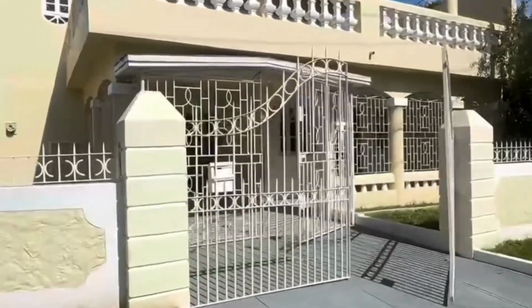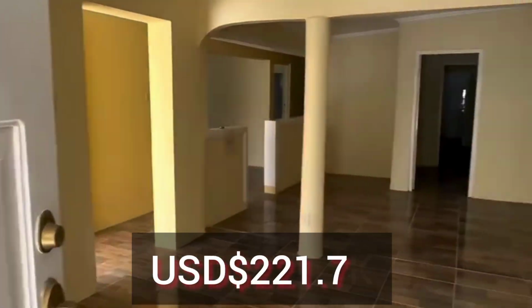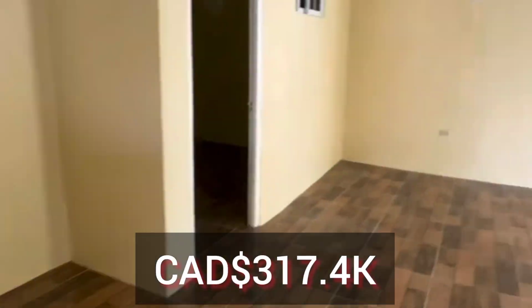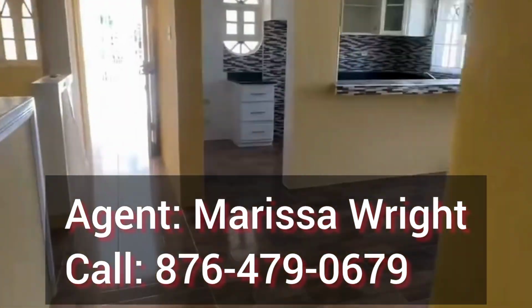The asking price for this house is Jamaican $34,990,000. US $221.7 thousand. Canadian $317.4 thousand, or 172.3 thousand pounds. To purchase or make an offer, please take a look at your screen, or you may visit the description area below for full details.